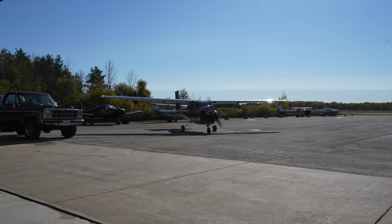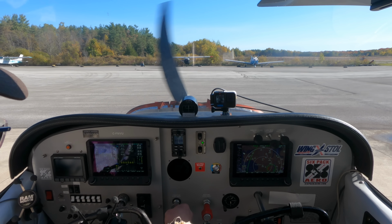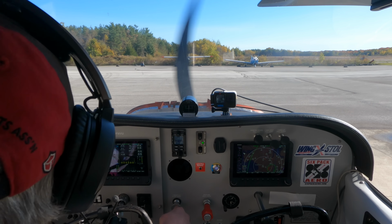RPMs, all that sort of thing. But when I pull it back to idle, it idles really low. So back to Chris, we'll turn that up, get the cowl on, and then we can get back to Oshawa.